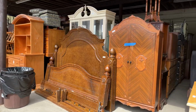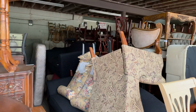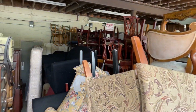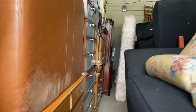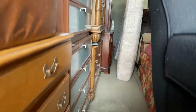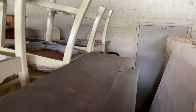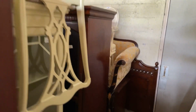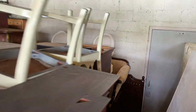But it is pretty much impossible to show you everything we have here. Dining room sets, living room sets, bedroom sets, tables, upholstery, cabinets, cupboards, servers, bars. I'm gonna scooch. I can't really fit. They'll pull this out and sell it. We sell about 3 items every minute.